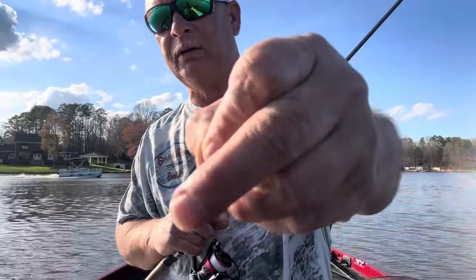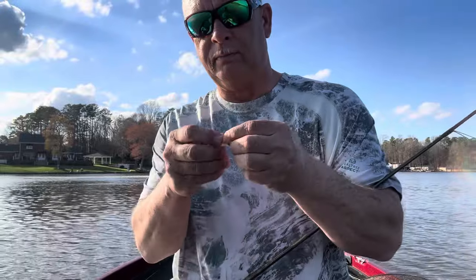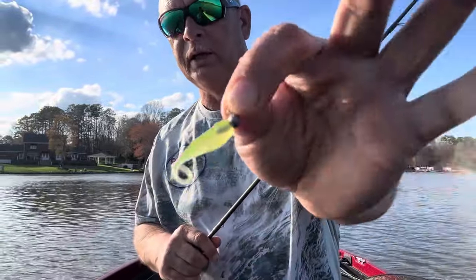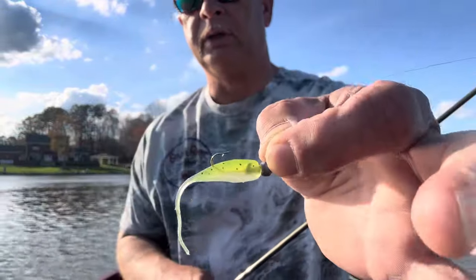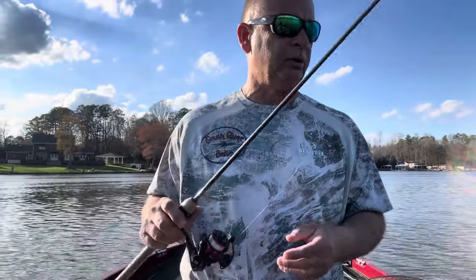A 16th ounce jig head. Any kind of lead head. That's just a 16. Tim makes some right there at South River. That's a grass shrimp color, 5 pound test line. Yes, it twists, you have to get the twist out.